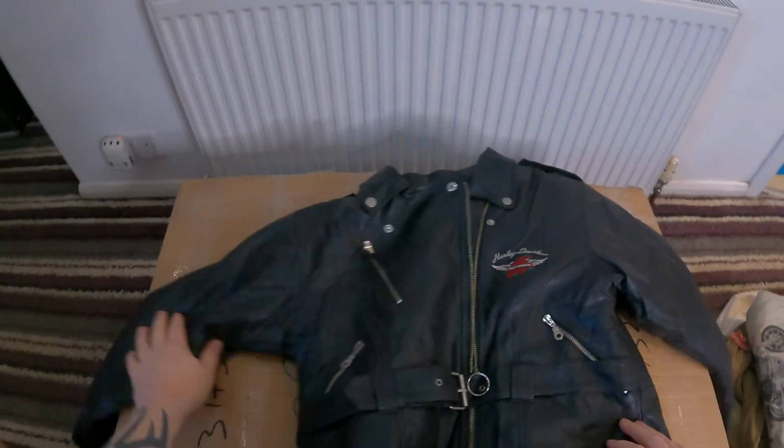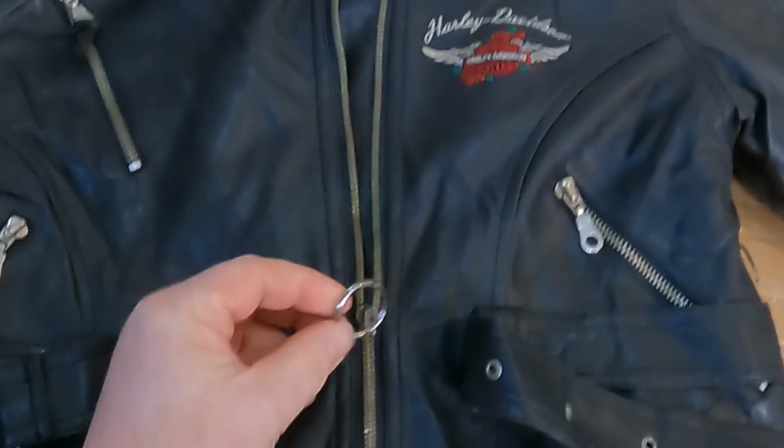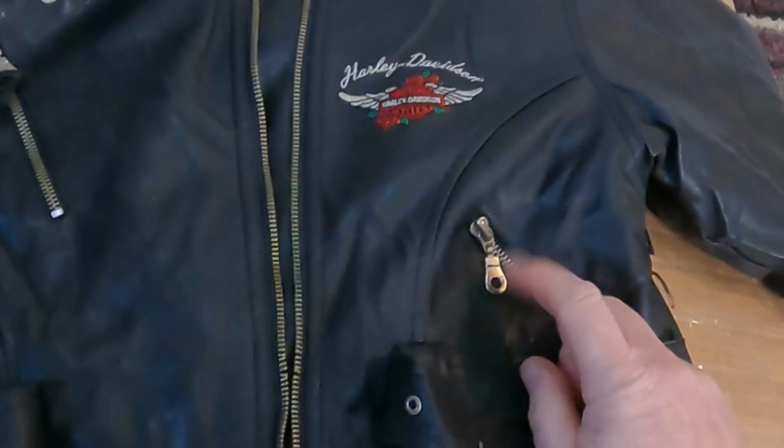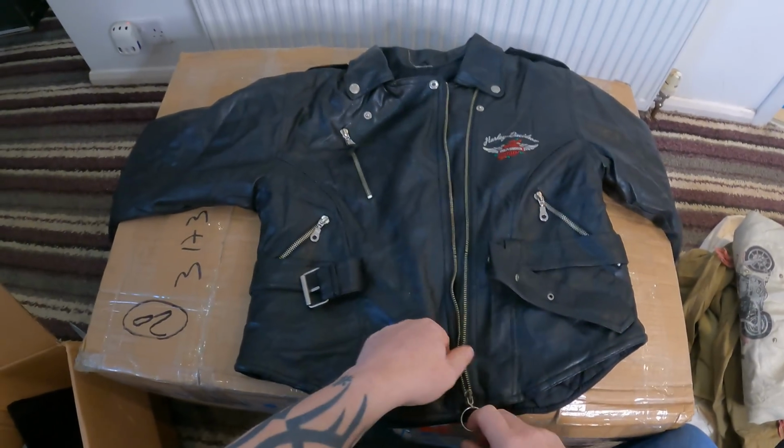Right, I'm trying to find the size. Only discrepancy so far is on the main zip. There is a keychain loop, which probably would not have been like that originally, but it's used, so we'll forgive them for that.